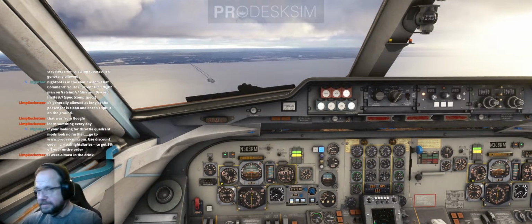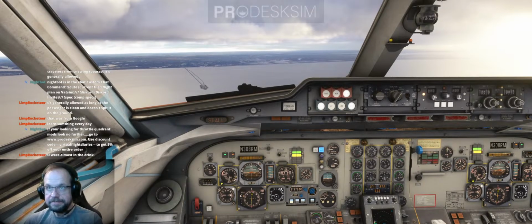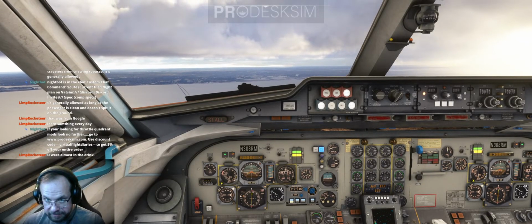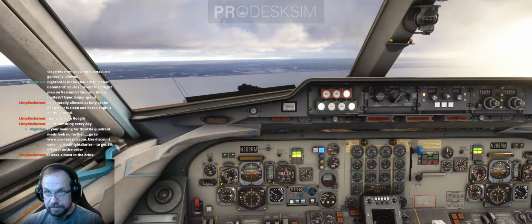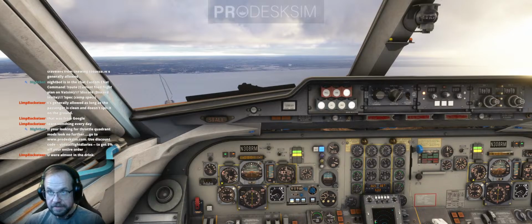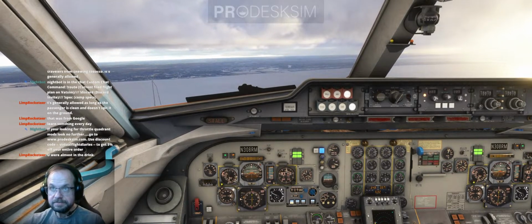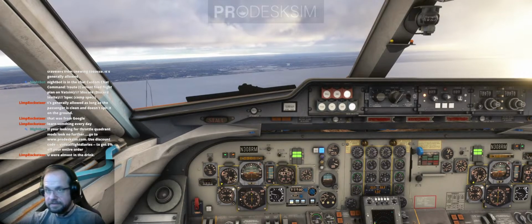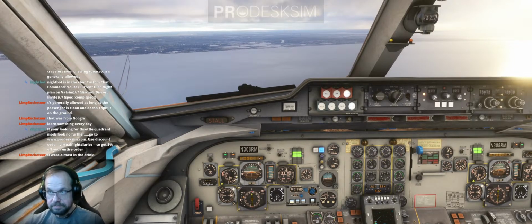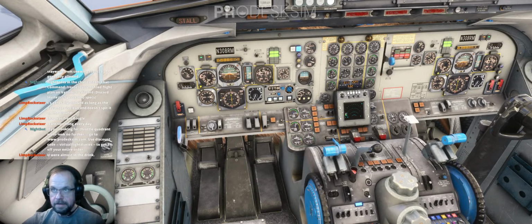All right, Norfolk traffic, USAir 535 on the ILS runway 23 to land Norfolk. All right, that's good. Let's get that recording so I'm not looking at that anymore. All right, we have localizer capture soon. Let's throw out first stage of flaps. Runway's out in front of us. Gear can come down.